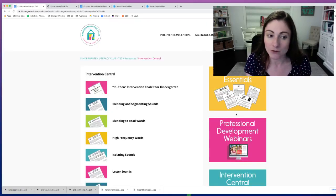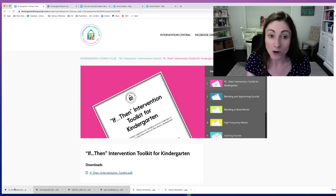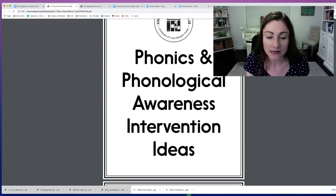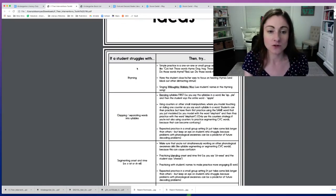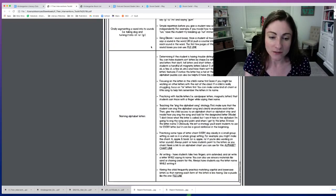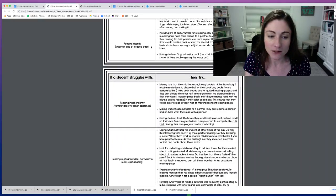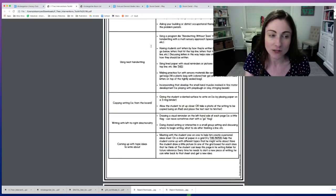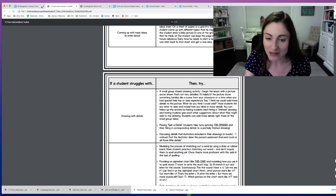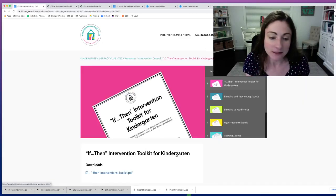We also have Intervention Central. So sometimes you may have a child or a group of kids that are struggling with something specific, and you're like, okay, what am I going to do to help them? What am I going to do to support them? So the If Then Intervention Toolkit is all about that. It kind of outlines for you, like, if a student struggles with rhyming, then try this. If they struggle with blending sounds, then try this. We've got a bunch of different reading and reading comprehension ideas, vocabulary knowledge, behavior stuff, writing intervention. So it just kind of guides you and gives you ideas. It may even be stuff that you know already, but you just didn't think of it and you need a reminder, or it may be a new idea. It may have a little resource for you. There's lots of goodies in here.